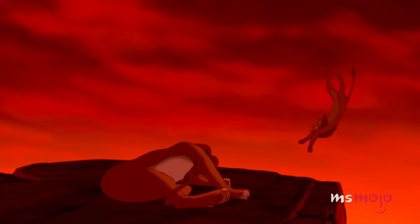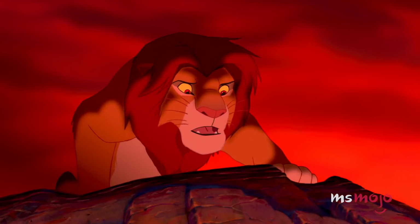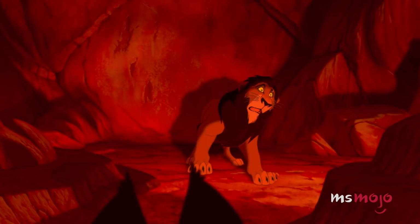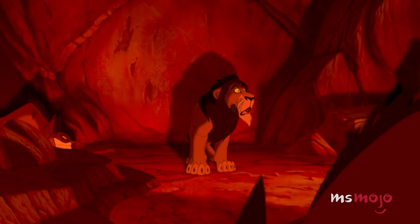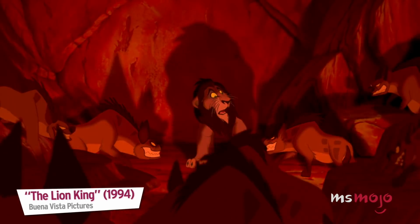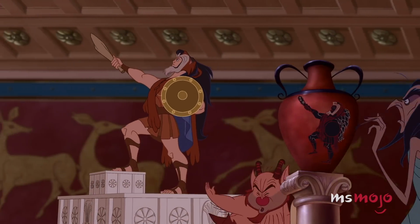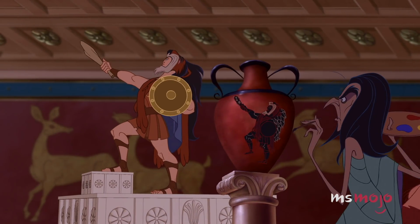Believe it or not, it's possible that Hercules and the Lion King took place around the same time period. During the battle for Pride Rock, the treacherous Scar falls to his demise and is ripped to shreds by his hyena minions. What happened to Scar's remains? Well, look no further than Hercules' lion skin.